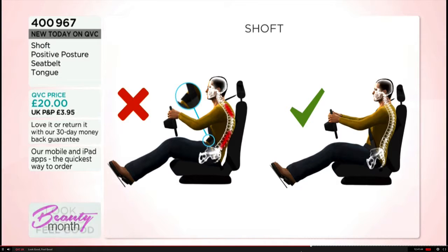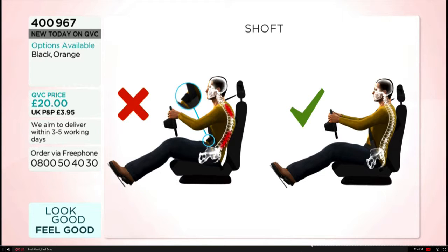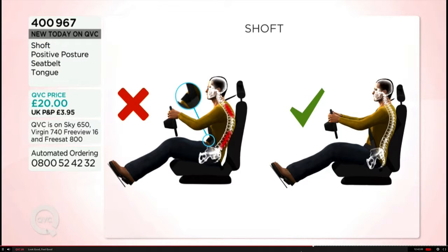Only within a few minutes or a few miles, we end up in the position on the left, which is not only not very good for you, but the seatbelt can also cut across your neck, and it's just not a very good posture. It doesn't matter how expensive the seats are, it doesn't matter how good your lumbar support is, it doesn't really help if the car is literally shaking you down in the seat.